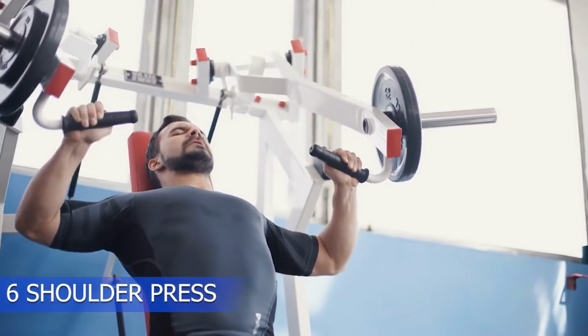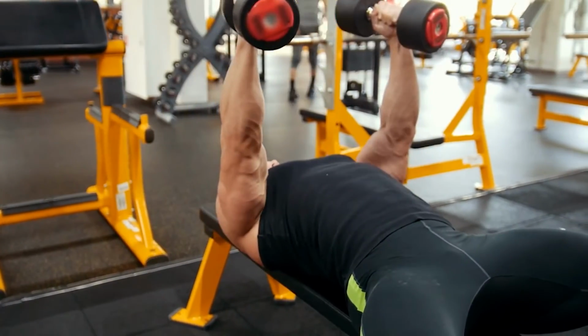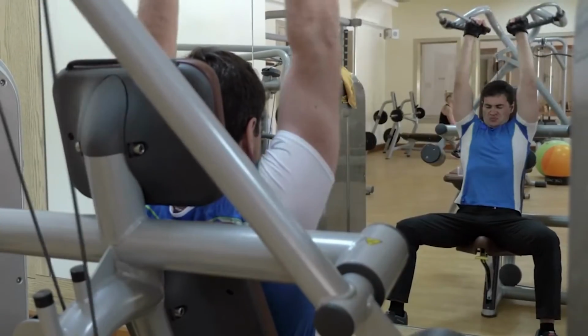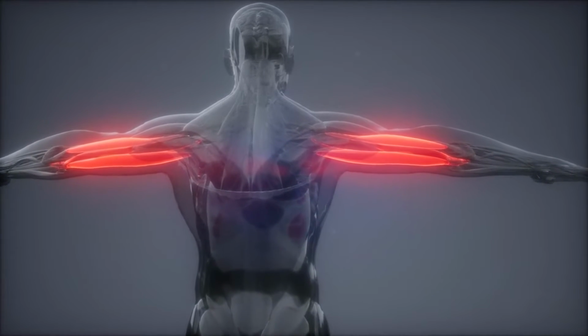Shoulder press. While shoulder workouts are not typically enjoyed, they're necessary to broaden out at the top to build that V-shape all men want. To do this, you need the right shoulder workouts with focus, as shoulders can easily be injured if the exercises are not done correctly or overworked.